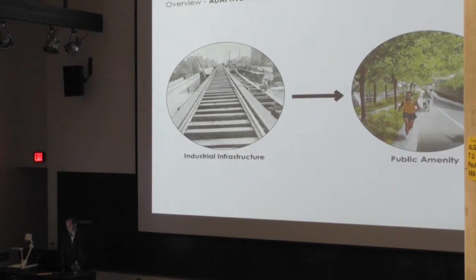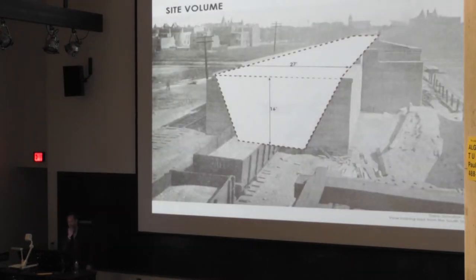What dawned on us is that in turning this thing from this monofunctional, non-accessible infrastructural element into a polyfunctional, open to everyone public amenity, we needed to transform it somehow. There needed to be some kind of transformation, but we also wanted to work with what was there too, and started to really think about that volume of soil that was in there and what it offered.